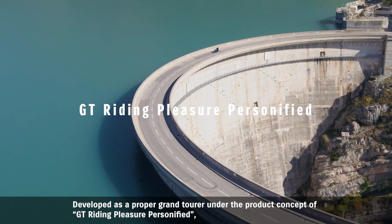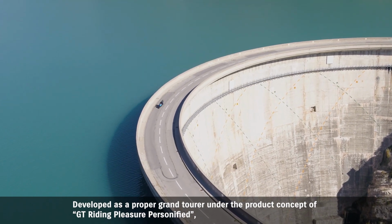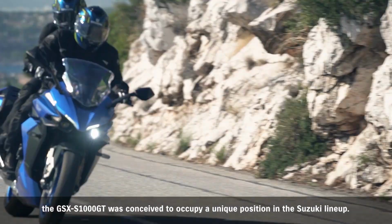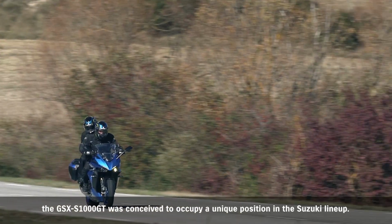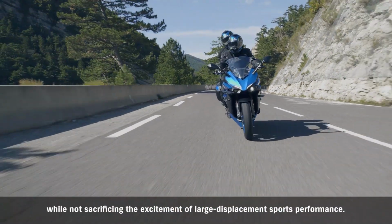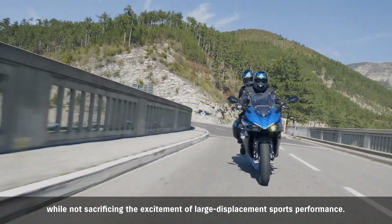developed as a proper grand tour under the product concept of GT riding pleasure personified. The GSX-S1000GT was conceived to occupy a unique position in the Suzuki lineup. It is designed to maximize touring comfort and enjoyment, while not sacrificing the excitement of large displacement sports performance.